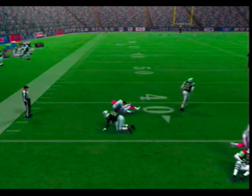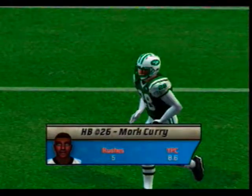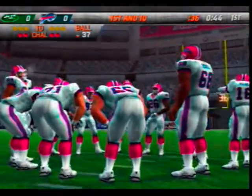Look at that power. Malone is there for the tackle at the 37-yard line. Took the handoff and picks up a nice gain. Yeah, that was a ramble, reminiscent of his early playing days.